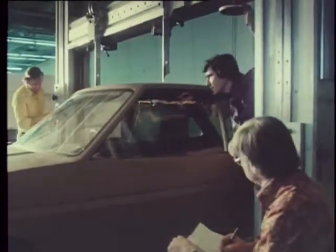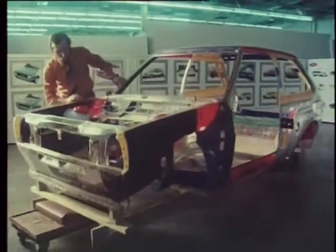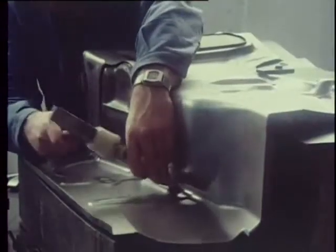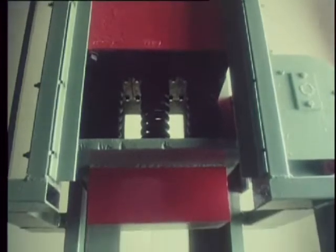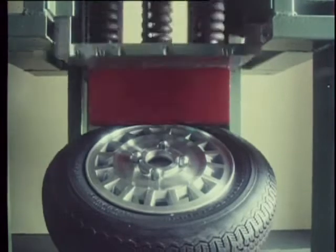So each critical dimension was taken from the models. And whole see-through cars were built so that every moving part of their bodies could be studied in action. Then steel was hammered by skilled hands into the first Fiesta prototypes. Those prototypes and all the components in them were put through a brutal series of safety tests. To gauge the impact strength of the wheel rims, a one-ton weight was dropped onto wheel and tire.